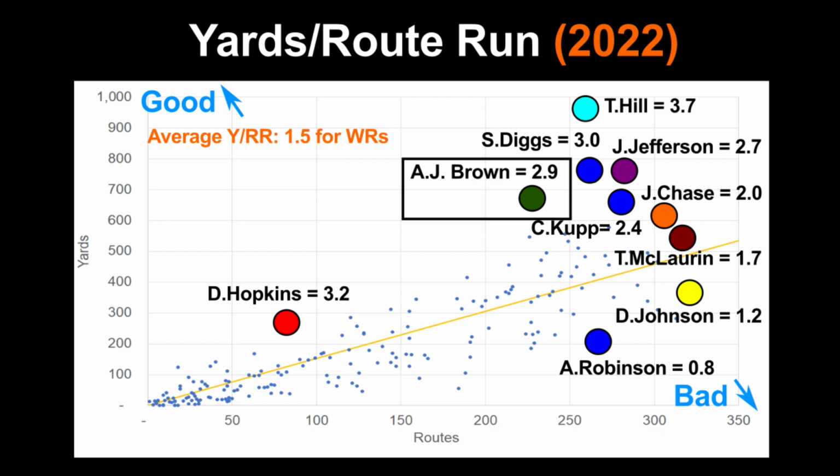Now, while his production against man coverage is amazing, against zone coverage, this is a different story. Brown is ranked 56 out of 110 receivers with more than 50 routes in the season. This isn't bad by any means, but it's certainly nowhere near his ability against man coverage.